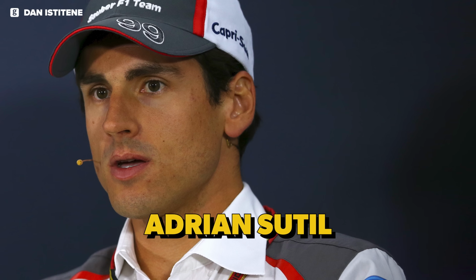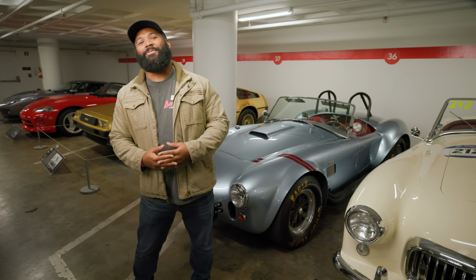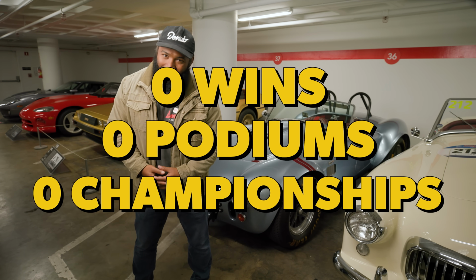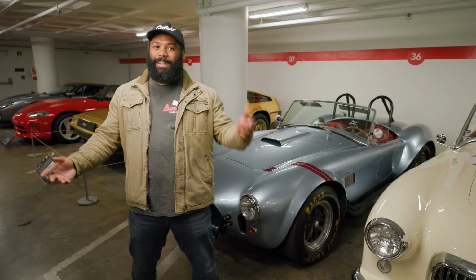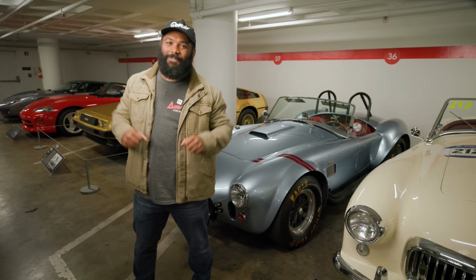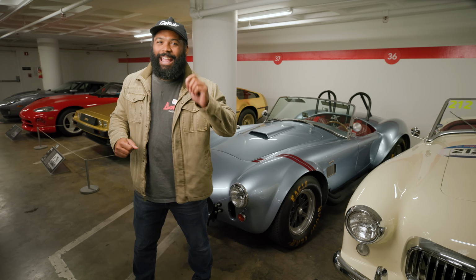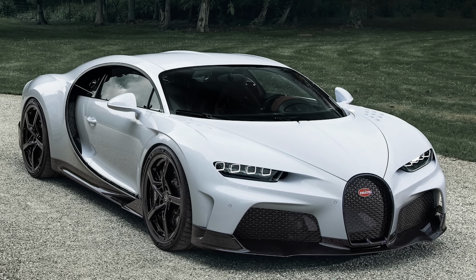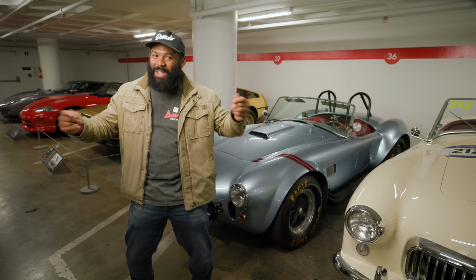Adrian Zoodle never actually found any success as an F1 driver. Throughout his career, he had 0 wins, 0 podiums, and 0 championships to his name. What he does have, however, is an insane car collection. The largest car collection of any F1 driver, past or present. It consists of multiple Koenigseggs, Ferraris, Bugattis, and Paganis. Can't win them, you gotta win something.